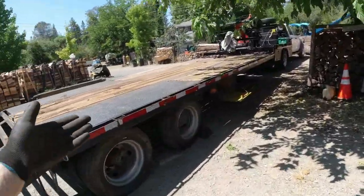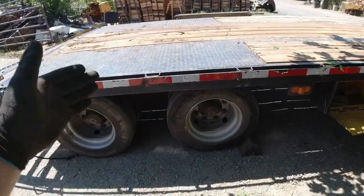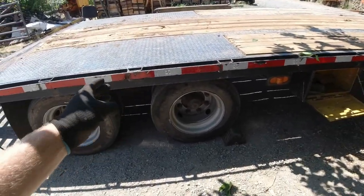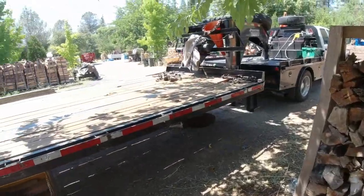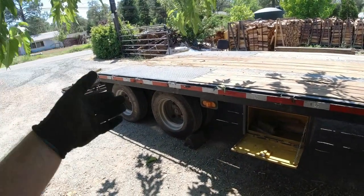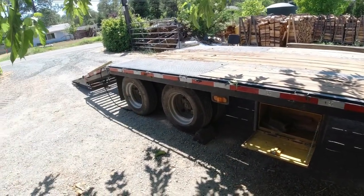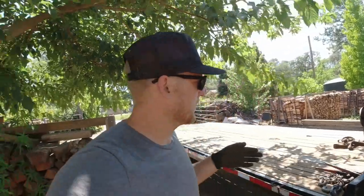You've seen this trailer before, and you've seen that I've upgraded it. The main reason I upgraded it was because of the brakes. It's got 12.5 electric drum brakes. They stop it, but it leaves you room to have a little bit more desire for braking. So those electric over hydraulic disc brakes that I have on my new Diamond C, boy, I only run them like 60, maybe 70% on the trailer brake. And if you mash that thing, it'll want to put you through the windshield. So I'm really happy with how that played out.